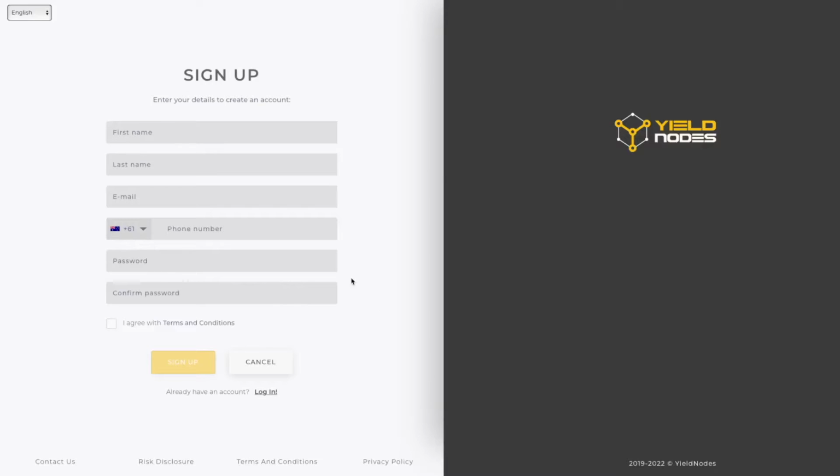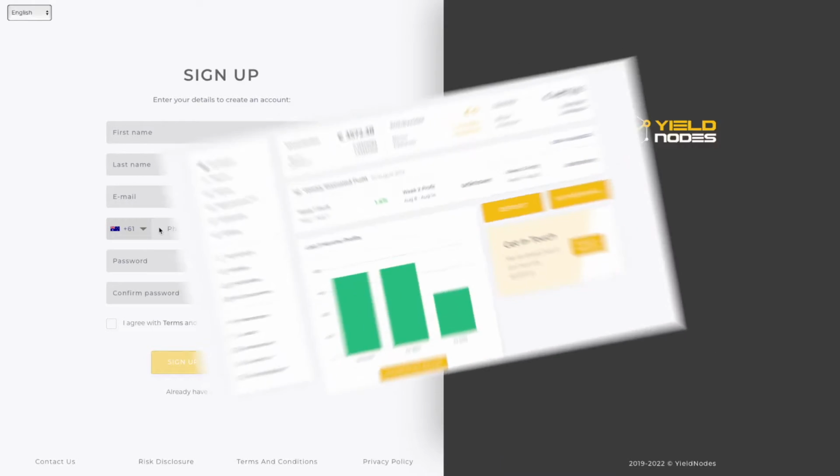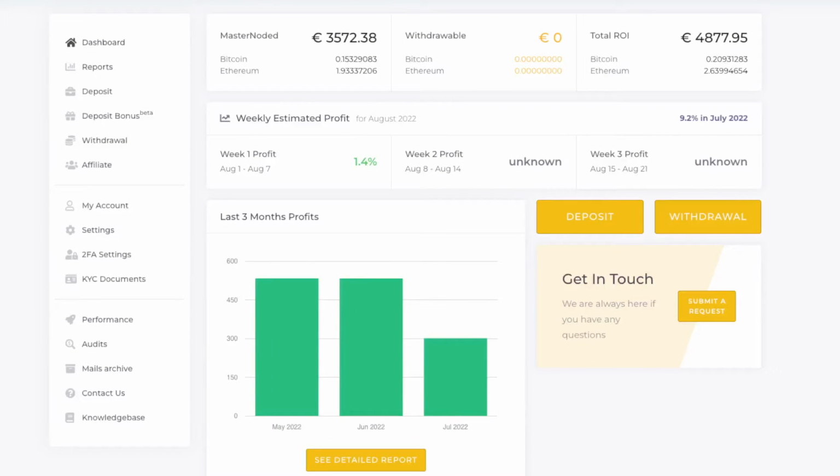And now, if you want to sign up for Yieldnodes, you can simply click onto the link in my video description and fill out this little form. You don't even have to fill out your credit card information, and afterwards you will be able to log into the Yieldnodes members area. And now let's check out my dashboard.